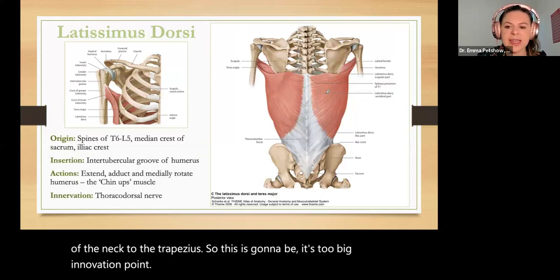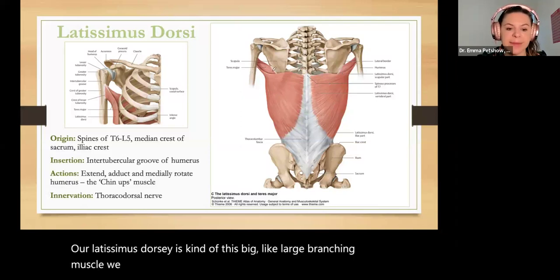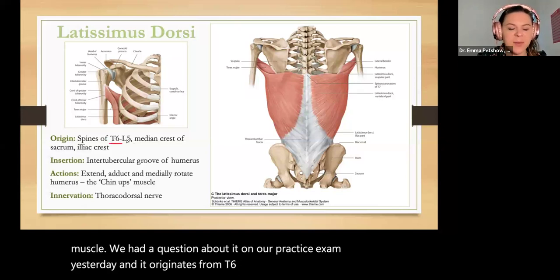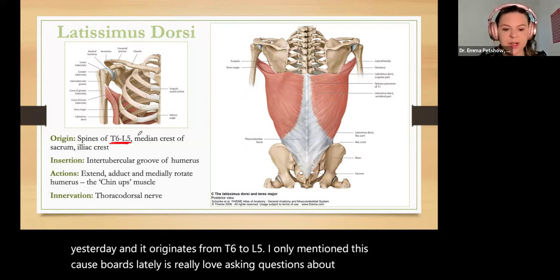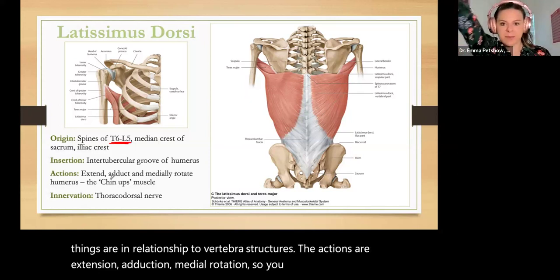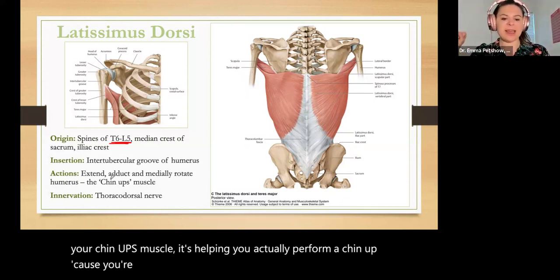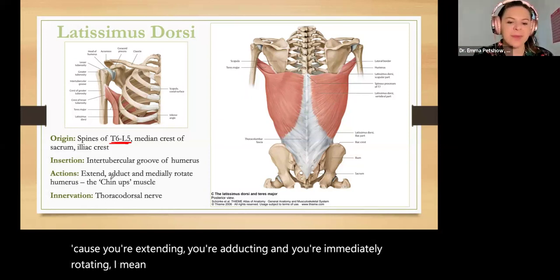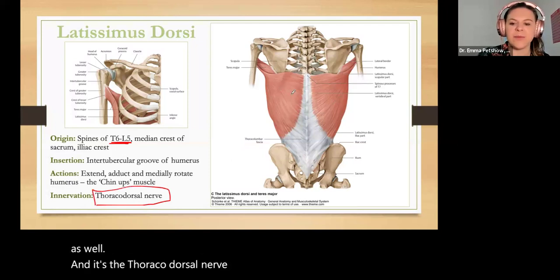Our latissimus dorsi is this big, large branching muscle. We had a question about it on our practice exam yesterday. It originates from T6 to L5. I only mention this because boards lately has really loved asking questions about where things are in relationship to vertebral structures. The actions are extension, adduction, and medial rotation. So you could say it's your chin-ups muscle. It's helping you perform a chin-up because you're extending, adducting, and medially rotating. It also could be putting your hand behind your back. And it's the thoracodorsal nerve that is innervating this muscle.